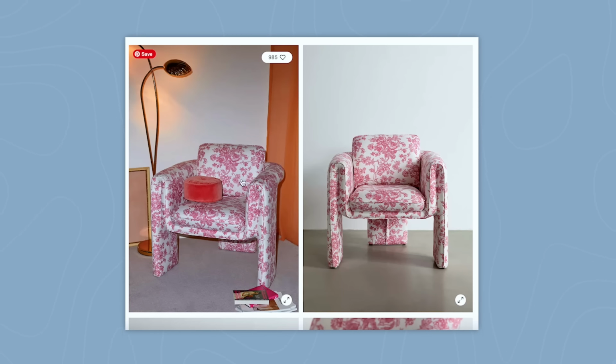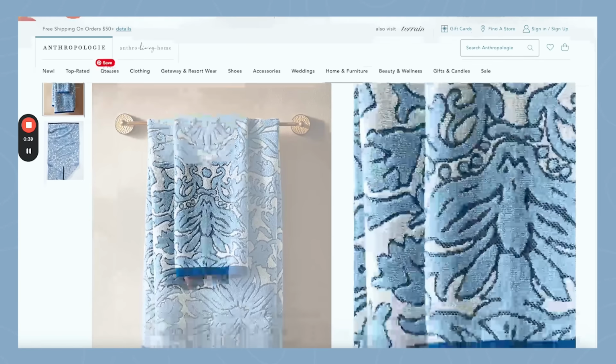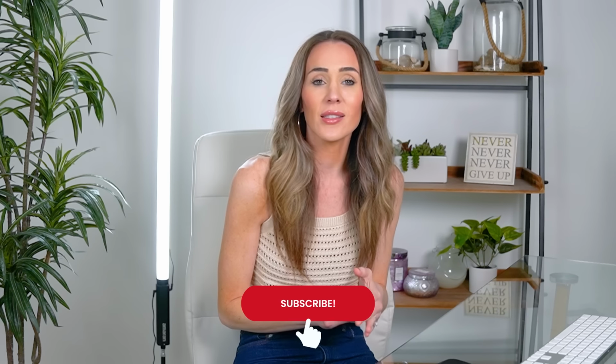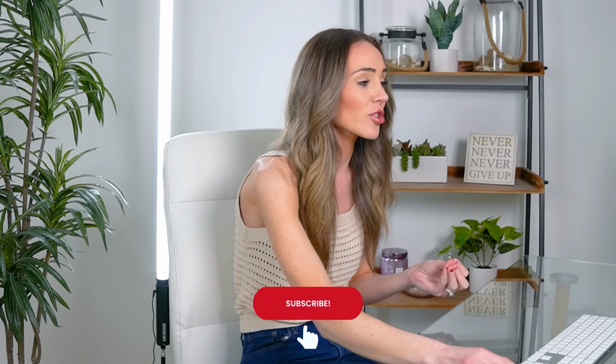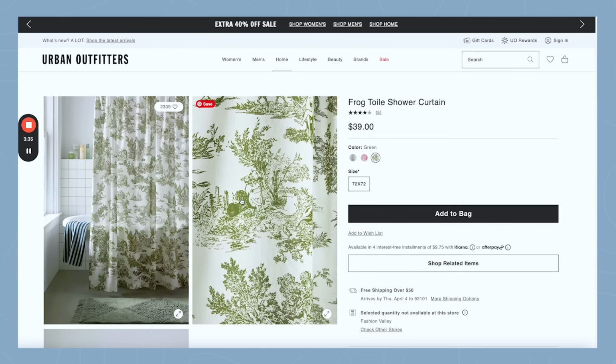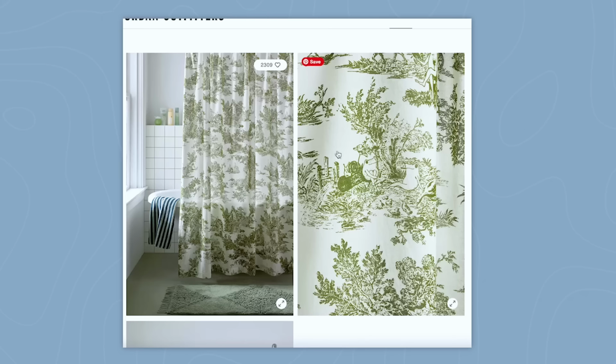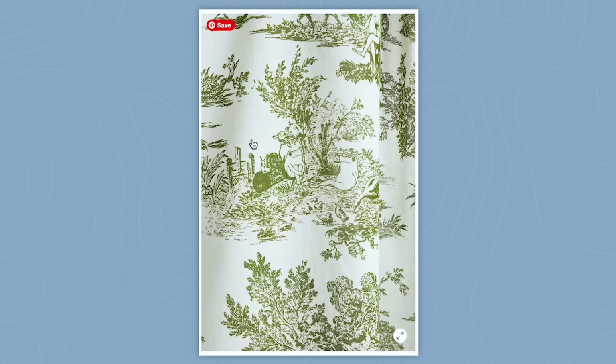We see it in furniture as well, and we see it in really all areas of the home, and I also see it in stationery. The key really is not going necessarily with the more traditional colors, but testing out some unique colors. You can see this is kind of an outdoorsy scene. If you look far away, it looks just like a pattern, but when you really look up close, sometimes there's people, there's animals, there's houses, there's different settings happening here.